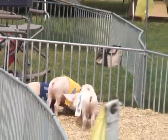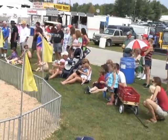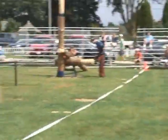Ladies and gentlemen, Kim gets out to a good start. Kim is coming around the corner. Holy moly, look at those big dogs. Look at those pigs. And ladies and gentlemen, man, I'm going to tell you what, everybody.